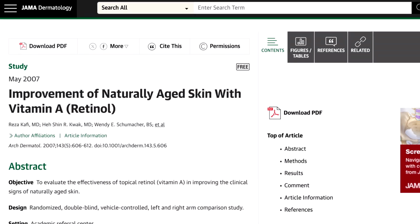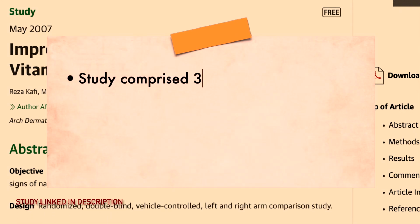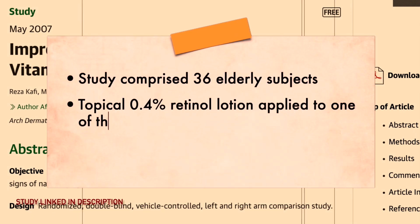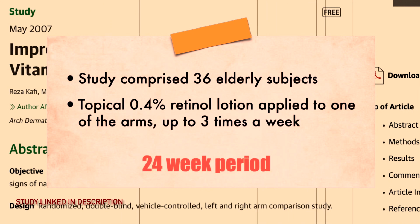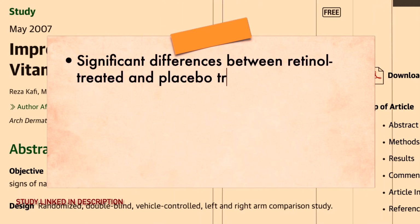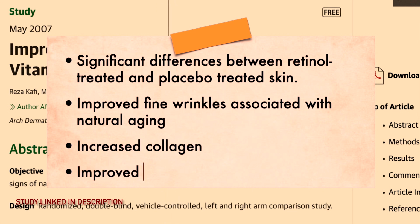Let's understand retinol. Retinol, a form of vitamin A, is known to be the gold standard anti-aging ingredient in dermatology for a reason. A study published in JAMA Dermatology in 2007. In this research, older adults used a cream with 0.4% retinol, a form of vitamin A, on their skin 3 times a week for 6 months. Compared to the side of the skin treated with a plain cream or a placebo, the retinol-treated skin showed visible improvements. Fine lines got smoother and the skin texture looked healthier. Scientists also saw an increase in proteins that help keep skin firm and youthful.